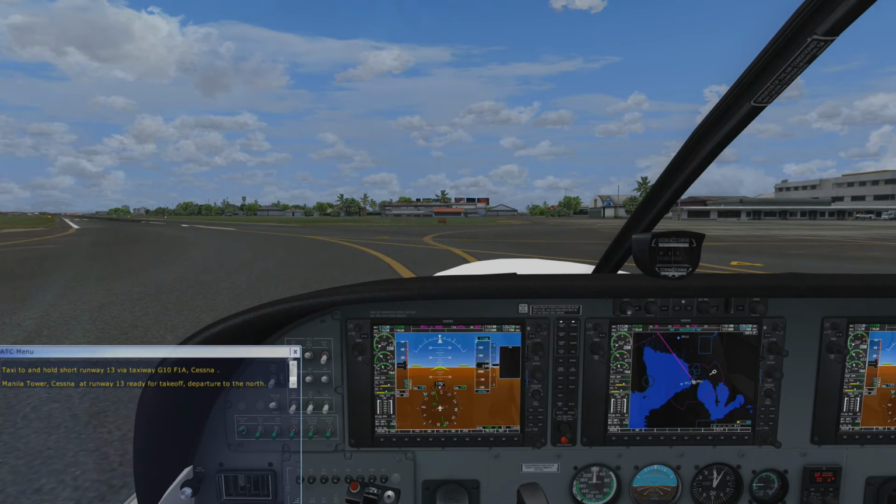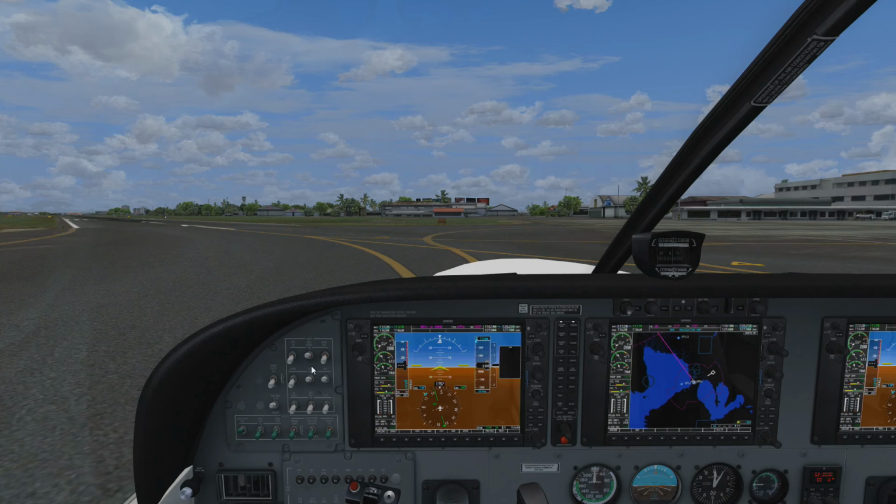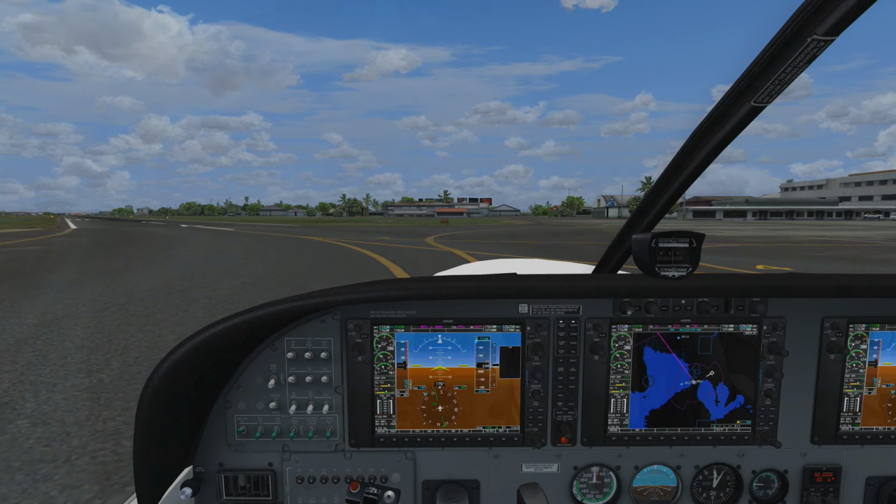Manila Tower, Cessna at runway 13, ready for takeoff, departure to the north. Cessna cleared for takeoff, runway 13, north departure approved. Alright, acknowledge that. Clear for takeoff. Let's get out of here. Landing lights. Strobe. Bring up the flaps. Go ahead and get out of here.